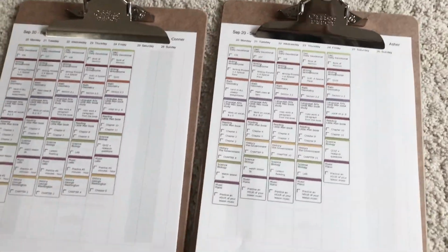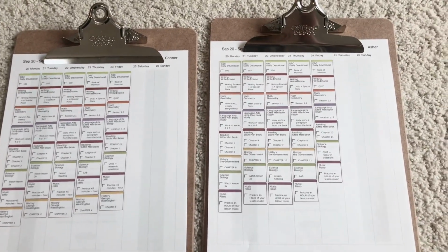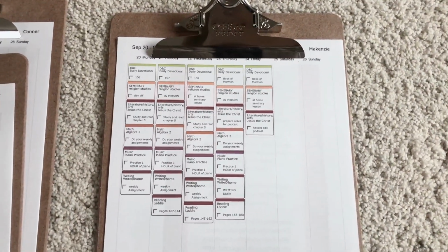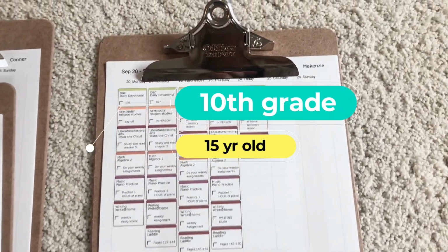So that's Asher and Connor. Again, they are 13 years old. Okay, so now we're going to move over to Mackenzie's schedule. She's a sophomore in high school. She is 15 years old.